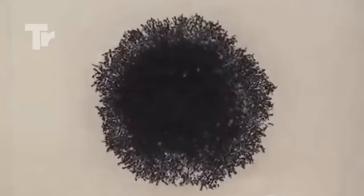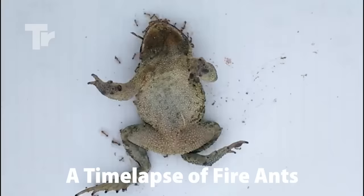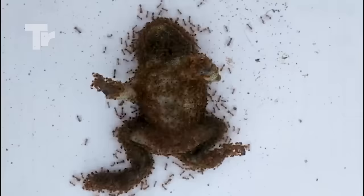Fire ants are extremely dangerous if they travel in a herd, and their favorite food is eating frogs alive. When a large group of ants decides to feed on animals, it won't stop until the job is done. Another thing is that it is very hard to get them off you if you don't have arms. Hundreds of fire ants decided to attack a frog.